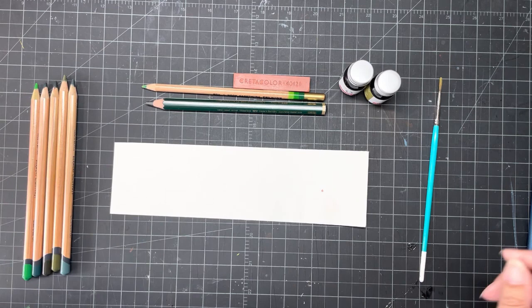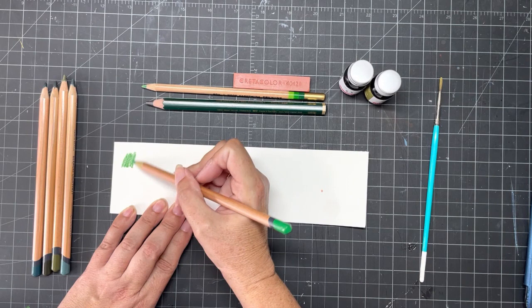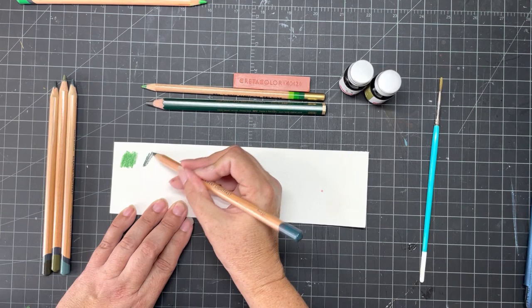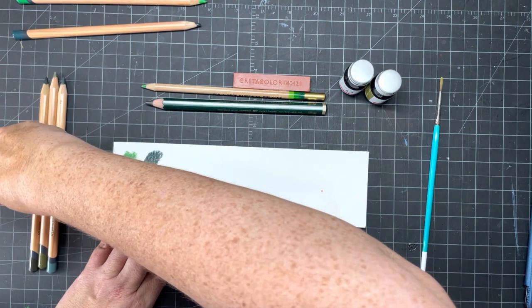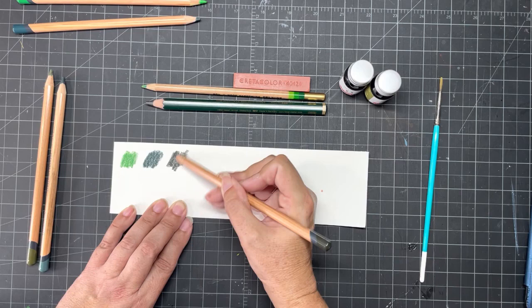So, here we go. Here is the Derwent Lightfast in grass green. This is pine, and like some pines, this is a really nice natural dark green. Some of them are just too blue and unnatural. This one is forest. Again, another nice muted dark green.